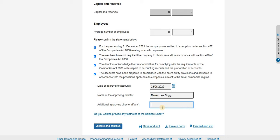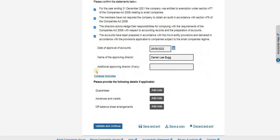And then you click on validate and continue, unless you want to provide any footnotes. Here, if I click on provide footnotes, it gives you some more options, like, for example, any guarantees, advances and credits, and any off-balance sheet arrangements. Now, I think it's unlikely you'll want to put anything in here. This is where you might possibly want some professional advice if you are going to add that. But for most people watching this film, you're not going to need to put any footnotes. And then you just click on validate and continue.